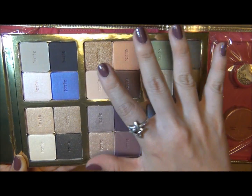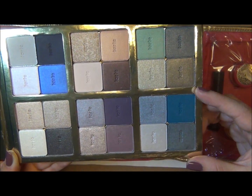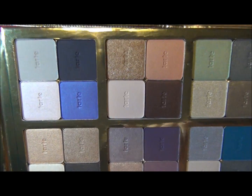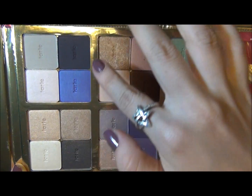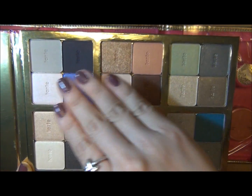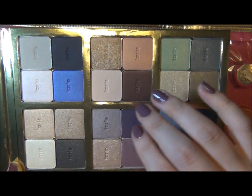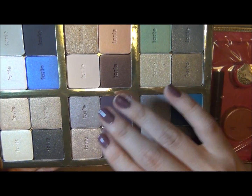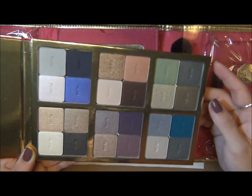And then I also like how they block the colors in these little groupings, so you get an idea of what colors to put together to create an eye look. The only thing here is this little section of colors is really more purple, and for whatever reason it's pulling very blue on camera here, but this is really purple. So you have this gold section, you have a purple one, you have a more burgundy pink, you have a plum, and then you have a blue and you have a green section. So you have a decent variety here.